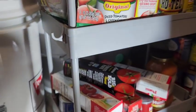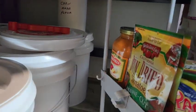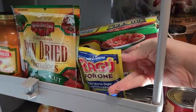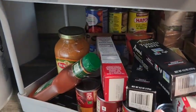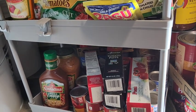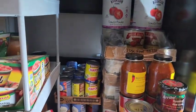Rotel. This cart right here has just random tomato sauce, pizza sauce, sun-dried tomatoes, marinaras, marinara sauce for one, pastes, more pizza sauce. So now let's see if we can fit all the enchilada sauces somewhere over here.